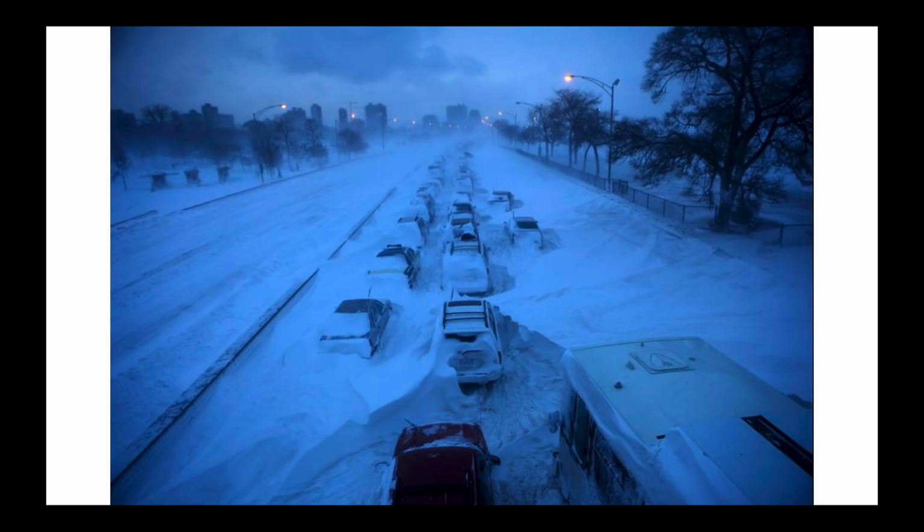Well, by virtue of our profession, meteorologists tend to remember a lot of dates. And while much of the United States was awaiting Punxsutawney Phil's projections for spring, we were reminiscing about the Groundhog's Day blizzard of 2011. This is Lakeshore Drive in Chicago, where we had snowdrifts that were several feet deep after getting almost 2 feet of snow.